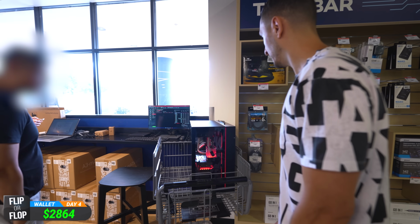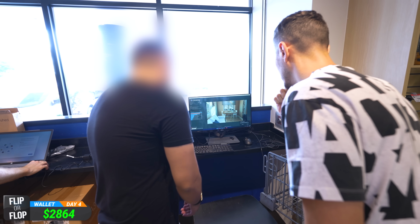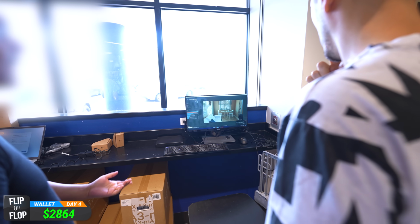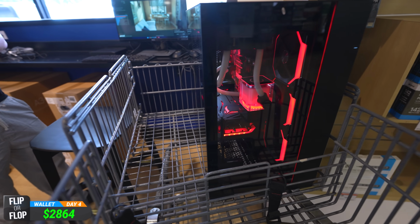So this is the PC, huh? Unfortunately, the mouse died. At least the keyboard works. We can kind of navigate with the keyboard. Yeah, but I can't. Okay. I trust you.